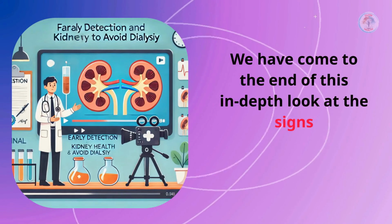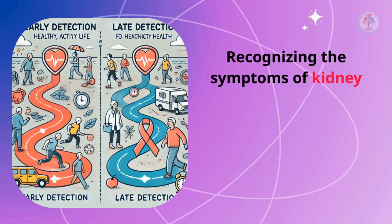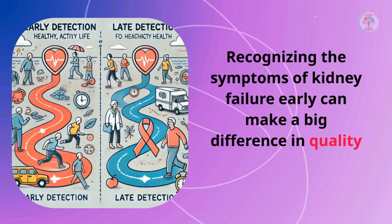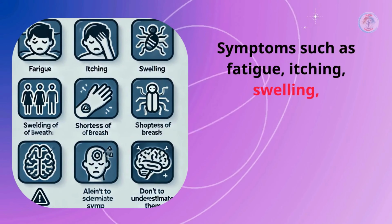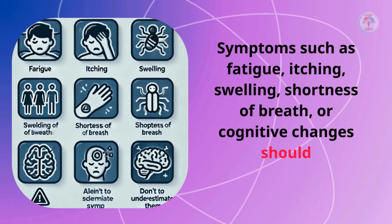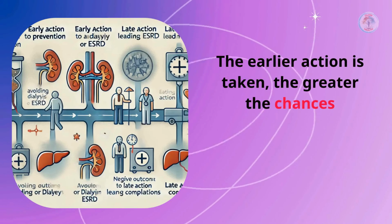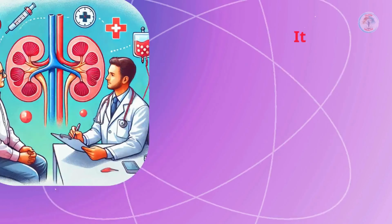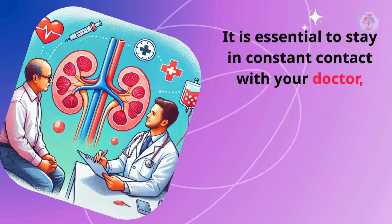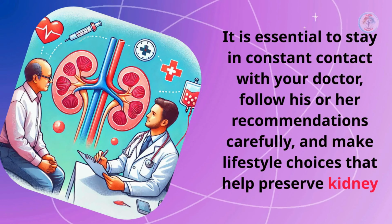Conclusions. We have come to the end of this in-depth look at the signs of kidney failure and tests to avoid dialysis. Recognizing the symptoms of kidney failure early can make a big difference in quality of life and disease management. Symptoms such as fatigue, itching, swelling, shortness of breath, or cognitive changes should never be underestimated. The earlier action is taken, the greater the chances of avoiding serious complications, such as ESRD or dialysis. It is essential to stay in constant contact with your doctor, follow his or her recommendations carefully, and make lifestyle choices that help preserve kidney health.